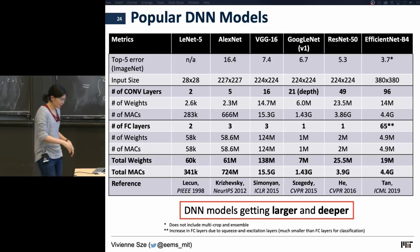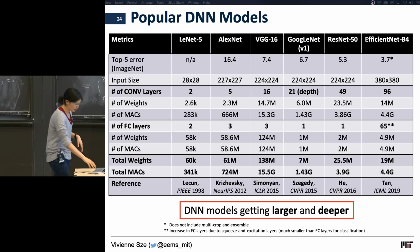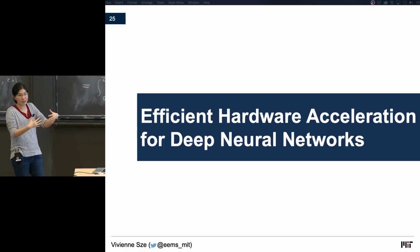All right. So that's kind of a quick intro or overview into the deep neural network space. I hope we're all aligned. So the first thing I'm going to talk about is how can we actually build hardware to make the processing of these neural networks more efficient and to run faster. And often we refer to this as hardware acceleration.